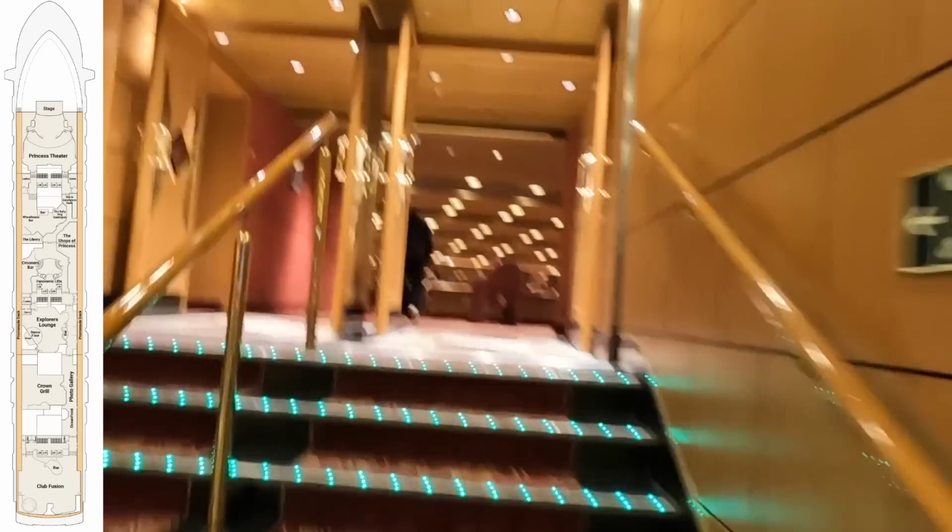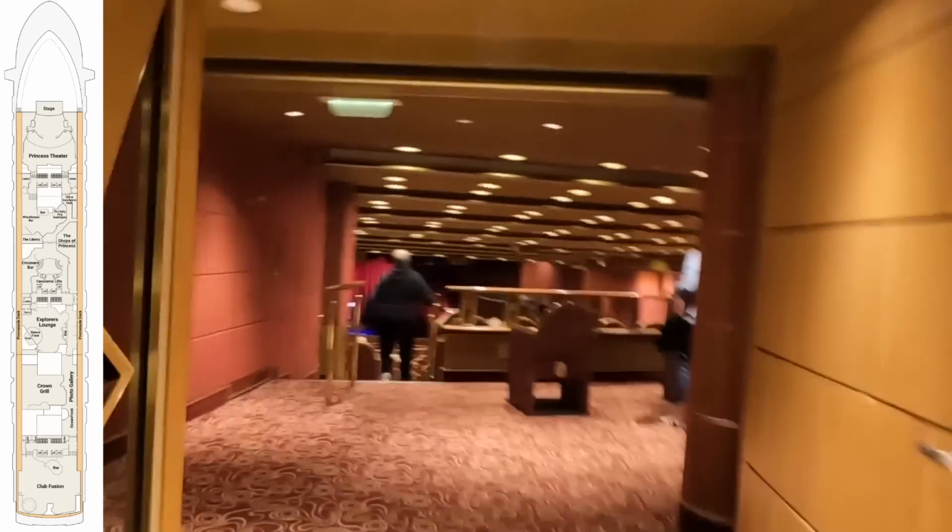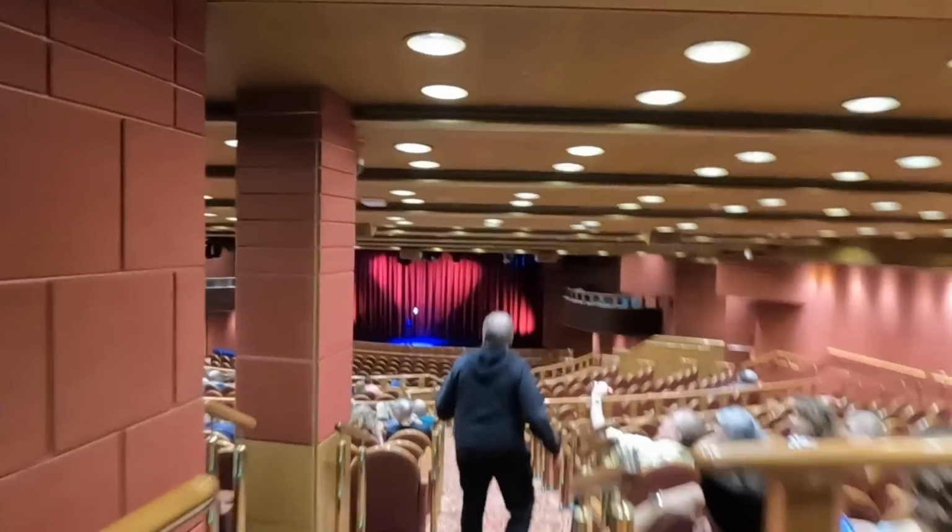Here is the Princess Theater. We are going to go in for a comedy show. We're a little early, but we didn't know what to expect as far as crowds go, so let's see what we have here.